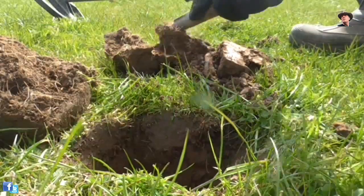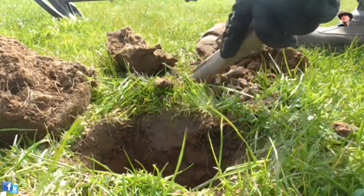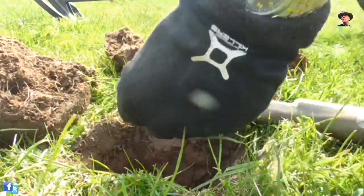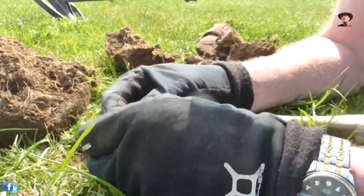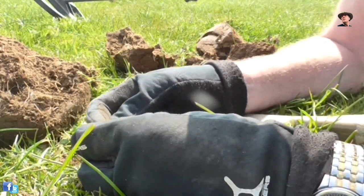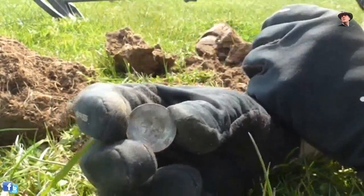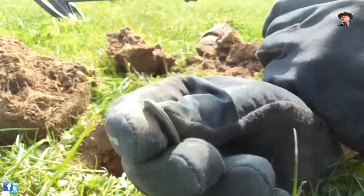In the spoil. Where are we? Here we go. Ooh! Silver! Is it silver? Yes, George V, which means fifty percent silver. Pretty pleased with that. I told you I was impressed with that one. So I'm glad I did a live dig on it.